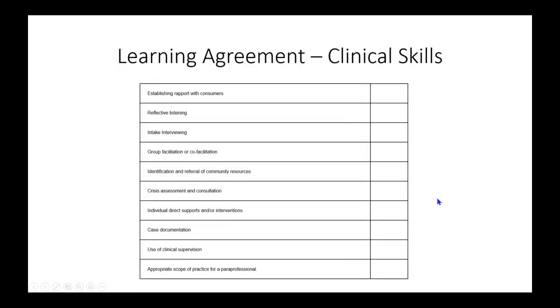Now, these are the things that we are going to be looking at for your learning agreement. These are the clinical skills. Your site supervisor will select 3 to 5 of these. Some of these are fairly universal. Things like reflective listening and establishing a rapport are things that you're going to be practicing at almost any site you go to. Those are the key skills of being in human services. You have to be able to establish a rapport. You have to be able to listen reflectively.